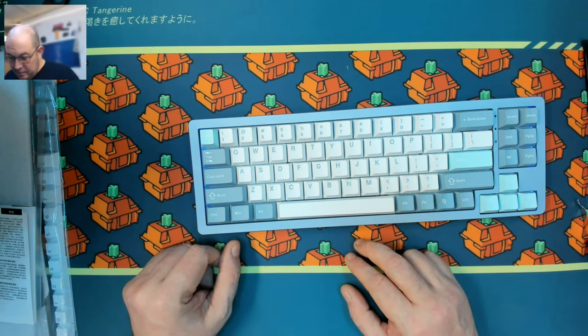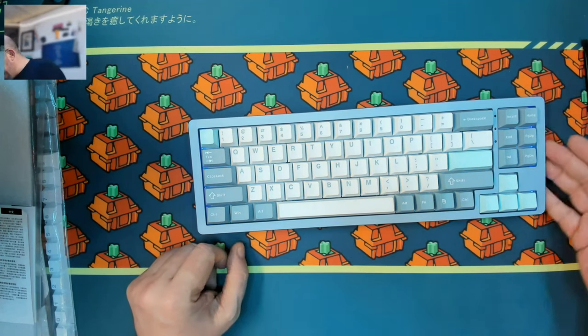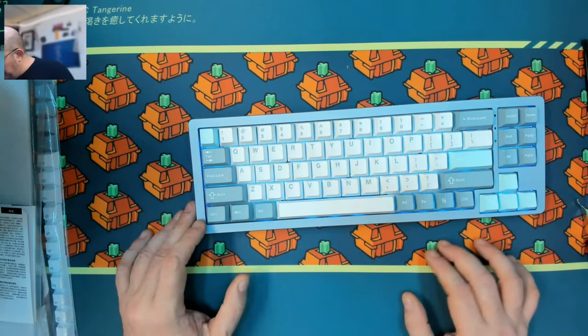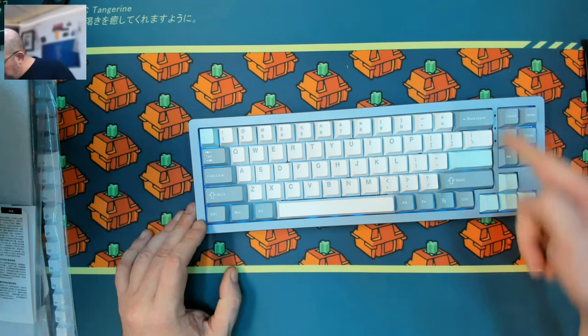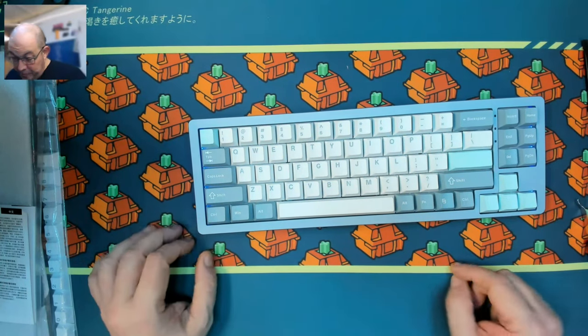I like how it fades. Now there is some light bleed up on the top, and I'm sure that when I open it up, we'll figure out some way to get rid of that light bleed. There's no light bleed from the lights though. Usually that's where the light bleed is, but this is not that big of an issue.